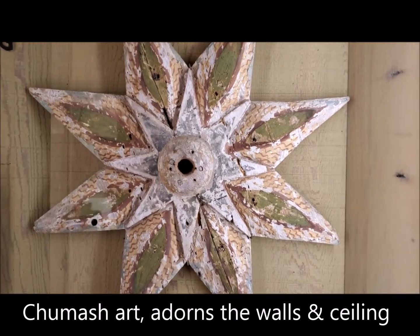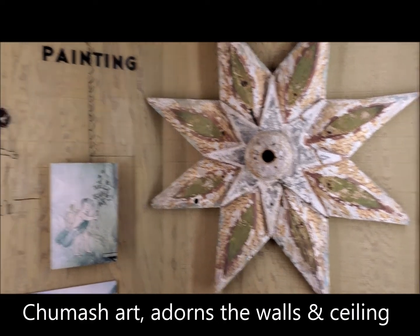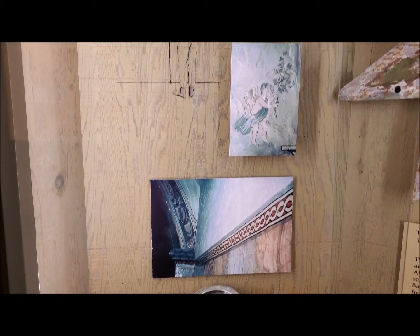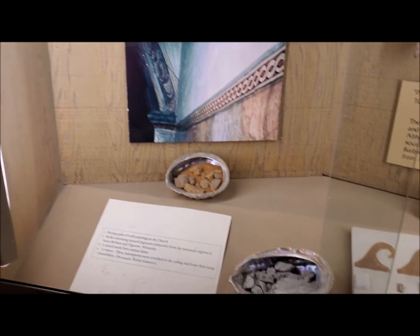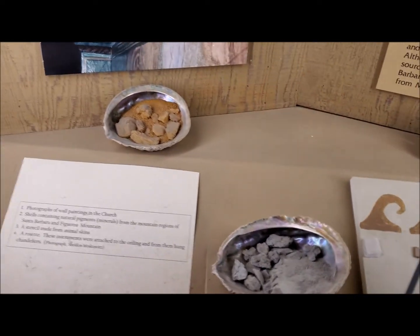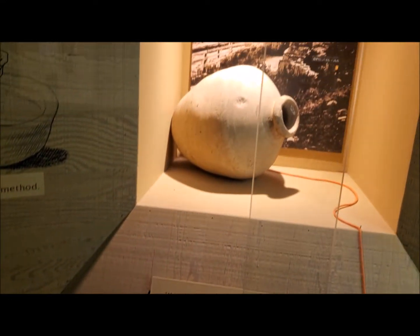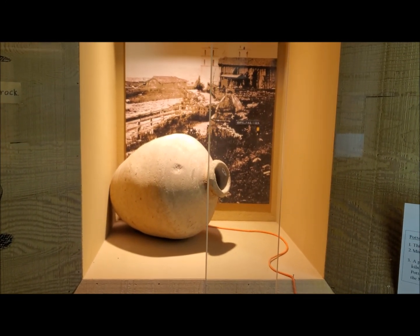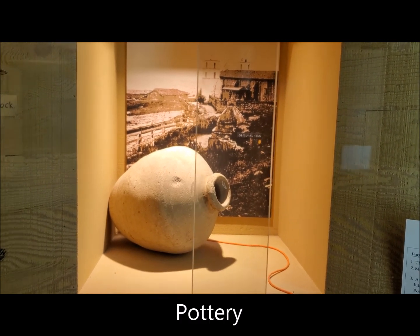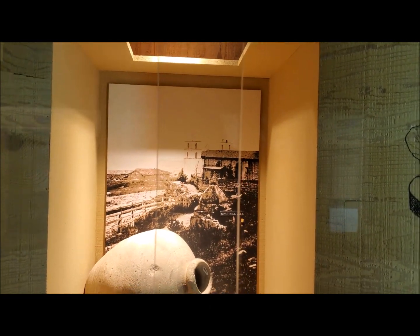The Native Americans, the Chumash, made a bunch of these for the walls and for the ceilings. You can see a depiction of them painting and some of the painting that they did. And this is where they used their dyes. They got their colors from nature, and they kept them in abalone shells, which is significant since this is a seaside. Remember, the harbor came in years and years later. This original kiln in the background, as you can see from the side over there.